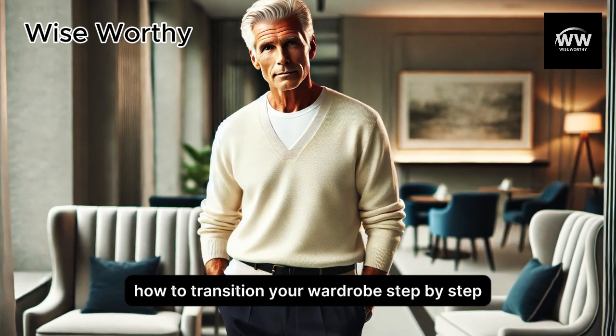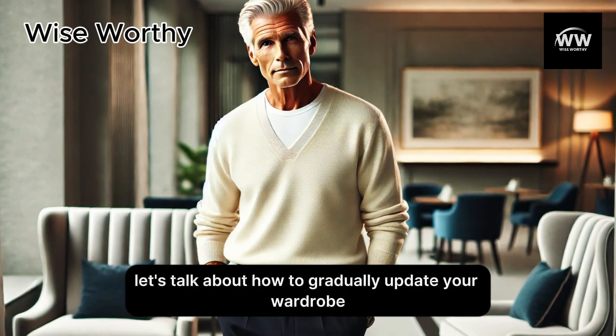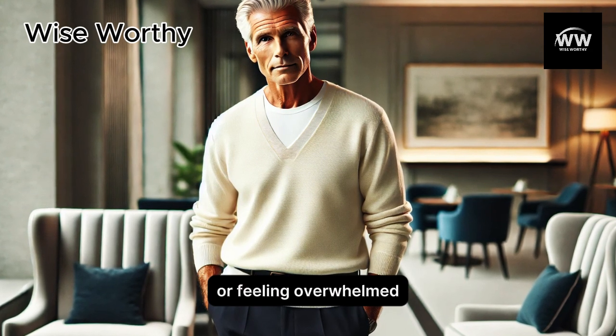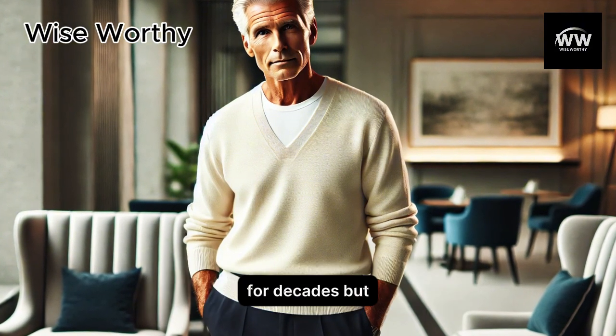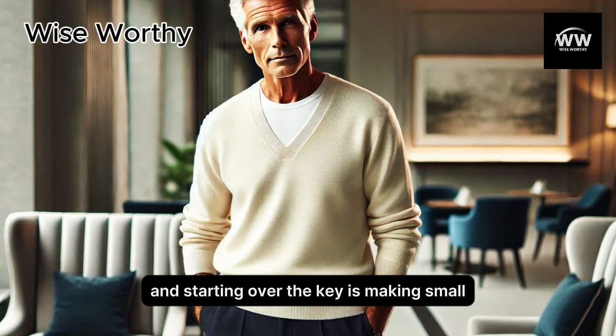How to transition your wardrobe step by step. Now that you know which colors work best for you, let's talk about how to gradually update your wardrobe without spending a fortune or feeling overwhelmed. A lot of men over 60 feel stuck in their style because they've been wearing the same colors for decades. But upgrading your look doesn't mean throwing everything out and starting over.